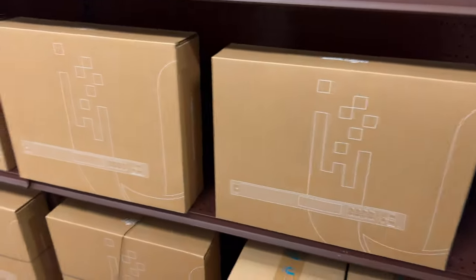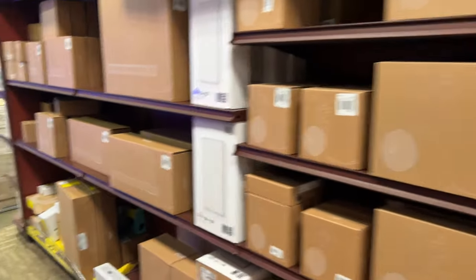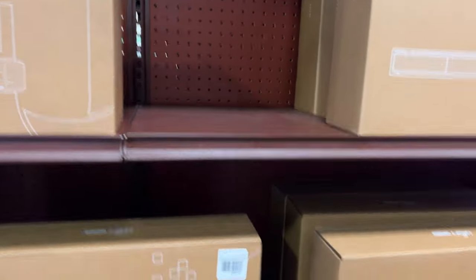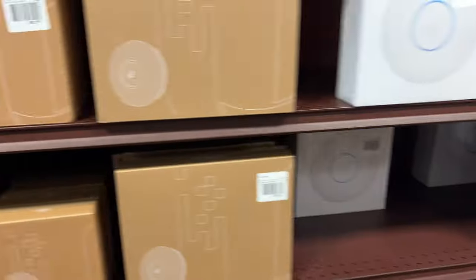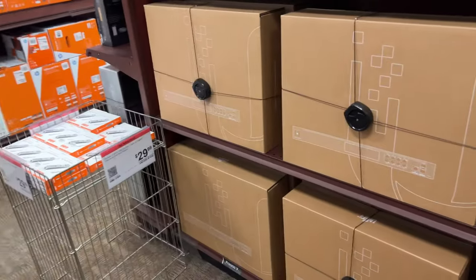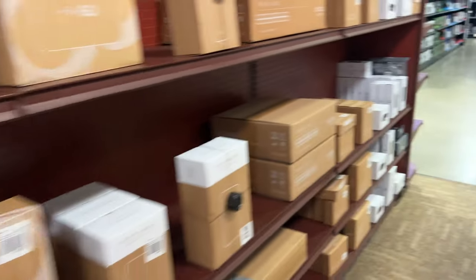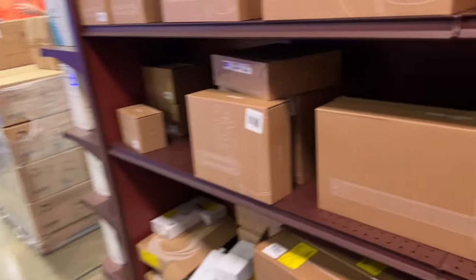Dream Machine. Why is it all spread out? Oh shit, more access points. Oh my God. Okay, I just got to turn around. This vlogging thing is hard. Do they have the Big Chungus Enterprise 24, not 24, the 48 one? I don't see it. I see some NVR stuff, Dream Machines. Yeah, no luck, but I didn't really expect that.